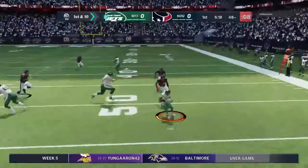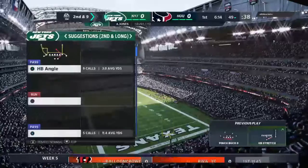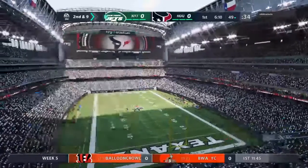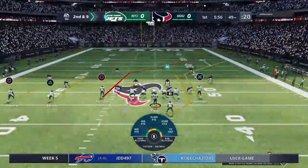Now the man from UTEP, this is Aaron Jones. And nowhere really to go there. He'll take this up just shy of midfield. Justin Reed, the safety, made the tackle. No doubt about it. A really nice job there by the defense, not allowing him to get to the perimeter.